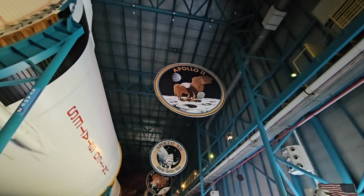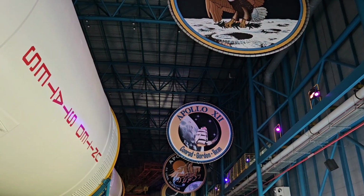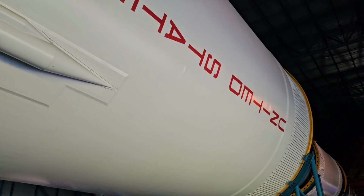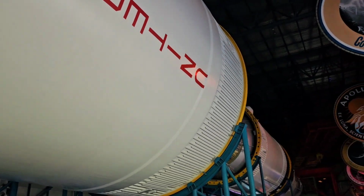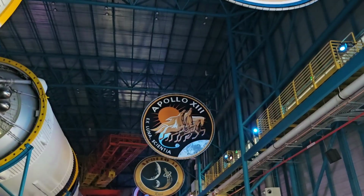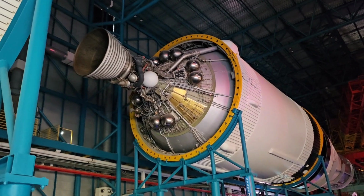Let's see if I can zoom in a little bit. There you go. There's 12. So stage 2 rocket, and then looks like this last stage up here on the left. And right up here is Apollo 13 mission patch. There's the final stage of the rocket, stage 3.